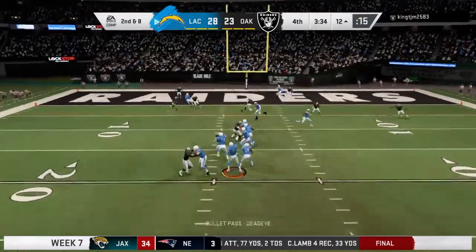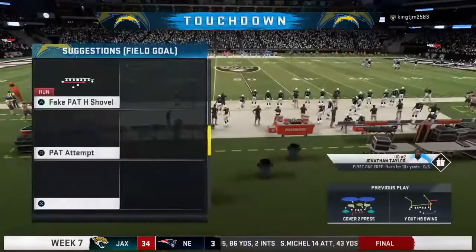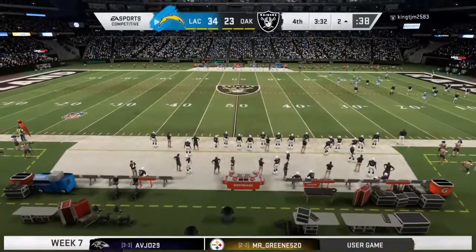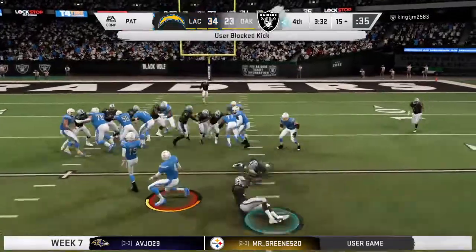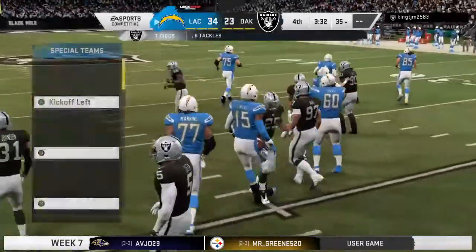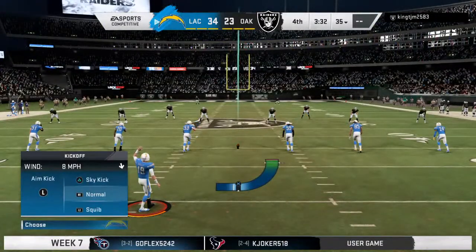To throw on second down. Herbert. And this will be caught in the end zone for a Chargers touchdown. A 12-yard touchdown grab. The Chargers, they're able to widen their lead. Oh, they get to the football. It's blocked. Oh, the Raiders have it. But he will not be able to bring this one back, in the extra point attempt unsuccessful.